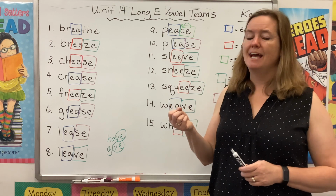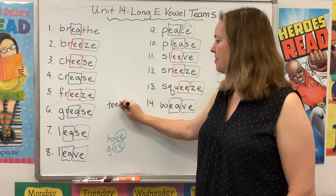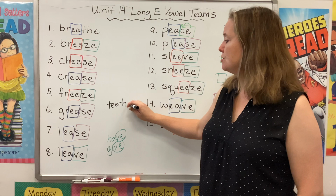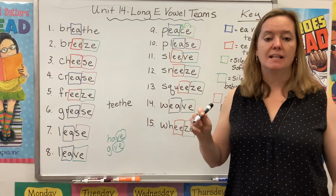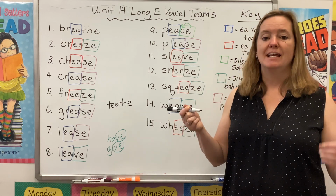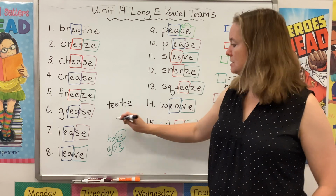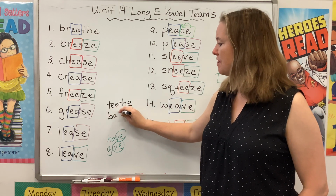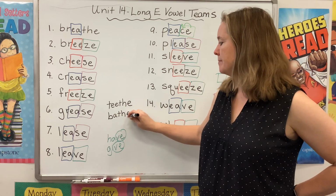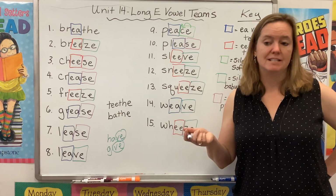Okay? You see that in words, for instance, if you take the word teeth, like I brush my teeth, you can change it to teethe, like the baby is starting to teethe, by putting an E on the end. It voices the TH. You can also see that with the word bath. You can change it to bathe. That silent E turns on your voice for the TH.